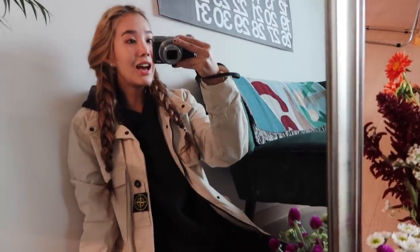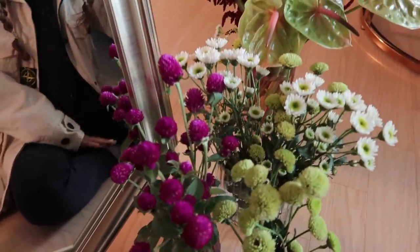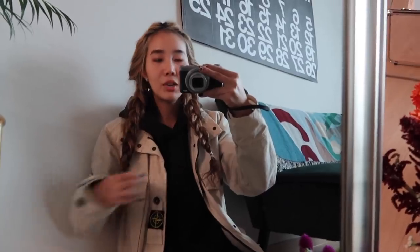Everyone, it is the day after the flower market, which explains the flowers by my mirror. We have them in our vases now. And today I am finally going to remove my hair extensions. I have them in braids right now because after the hair extensions are off, I want my hair to look nice and curly. So I'm gonna head over to SKINCARE&MAKEUP and then finally remove these extensions. All right, let's go.